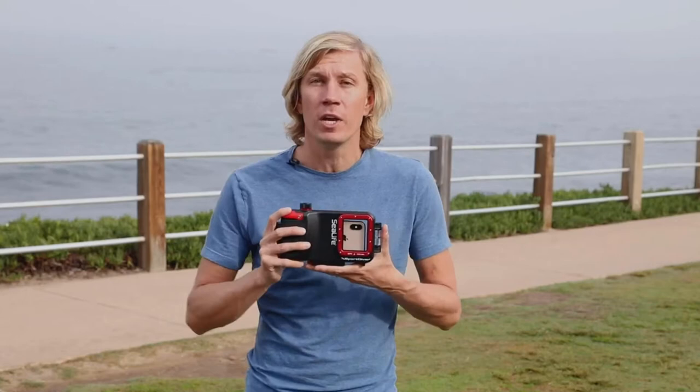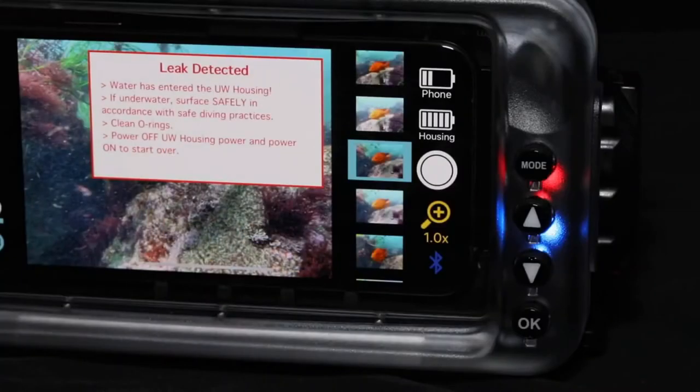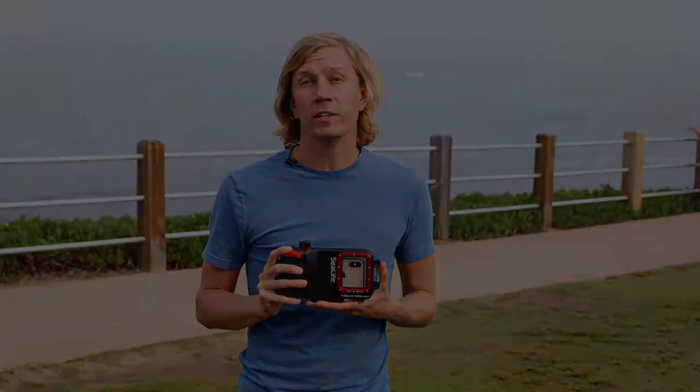If you're new to underwater photo and video, you can have some peace of mind because the Sport Diver has dual leak alarms, monitoring pressure loss as well as moisture detection. So both alarms have a visual and an audio signal with an LED warning light and an audible alert.